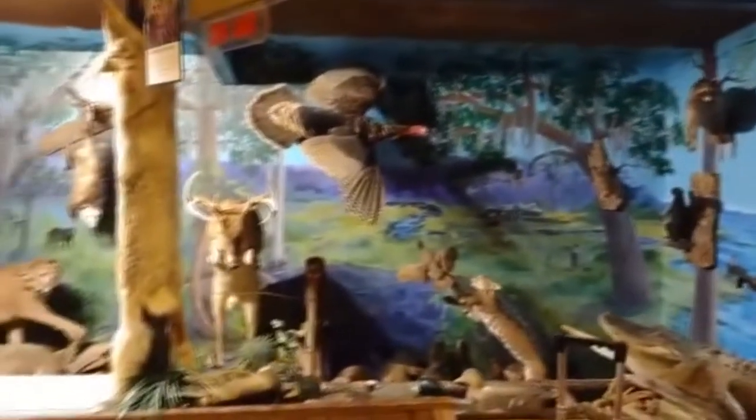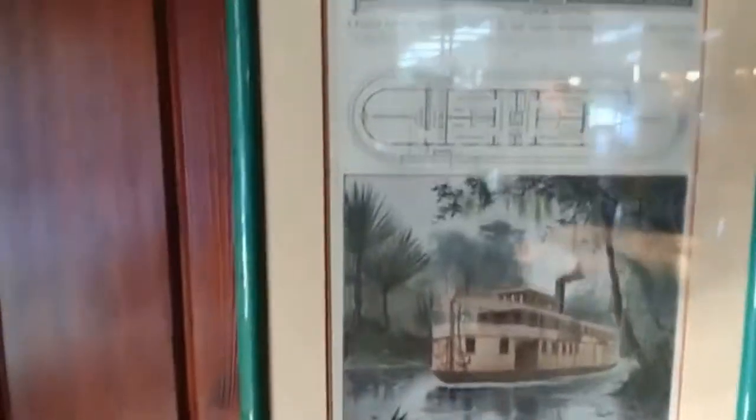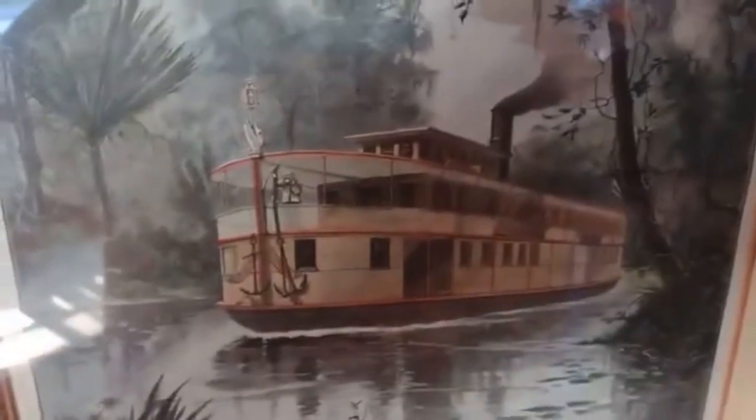There's a stage here. They have a whole sailboat. It's pretty cool. Scientific American. It shows like the layout of a steamboat. And there's a steamboat. I guess the layout of that steamboat.